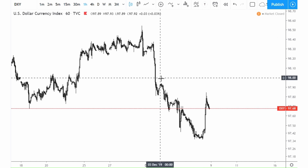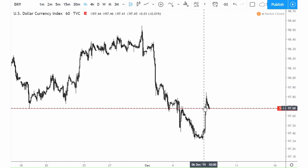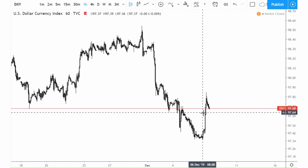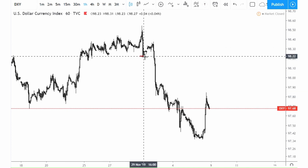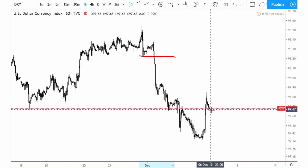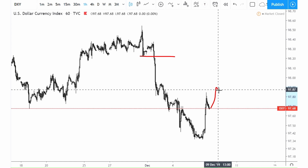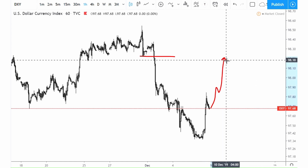Let's take a look at what's going on in the markets. The US dollar had a huge spike up on Friday. So I am looking at this to fill the liquidity gap up here. So would like to see something like this and target that area.